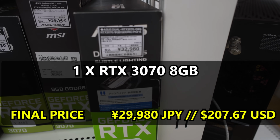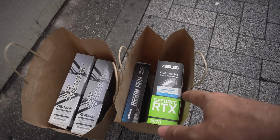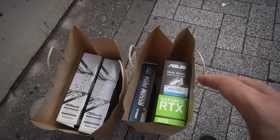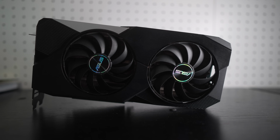So we've come out of the first junk paradise, and as you can see, the bags are full of good deals. The first being an RTX 3070, a little over $200 US, and it's a pretty good model. I mean, it looked like it's in really good condition.